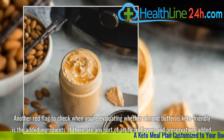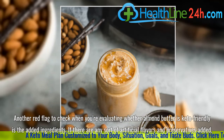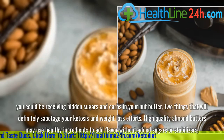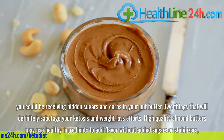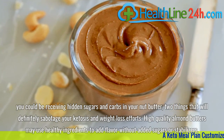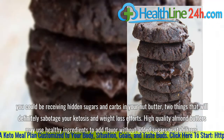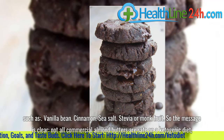Another red flag to check when you're evaluating whether almond butter is keto-friendly is the added ingredients. If there are any sort of artificial flavors and preservatives added, you could be receiving hidden sugars and carbs in your nut butter, two things that will definitely sabotage your ketosis and weight loss efforts. High-quality almond butters may use healthy ingredients to add flavor without added sugars or stabilizers, such as vanilla bean, cinnamon, sea salt, stevia or monk fruit.